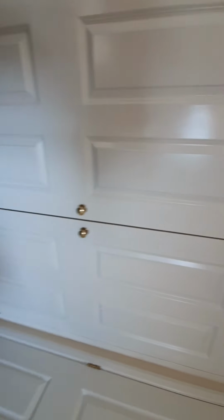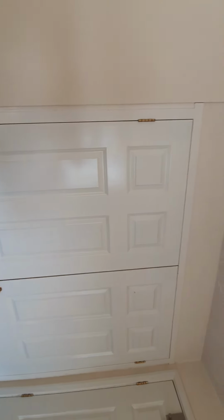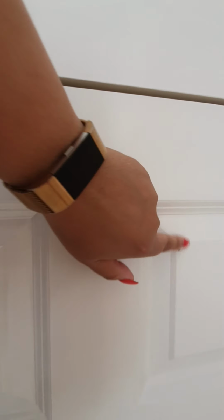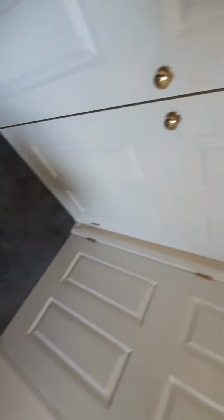And then we've got a 2-door wardrobe, currently closed. And you have a mark on the right hand side door on the top left side corner. And then if you get close up, you can also see the paint starting to crack as well. I'm just going to move this chair and open the wardrobe.